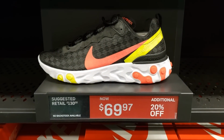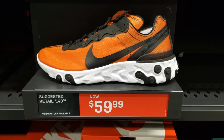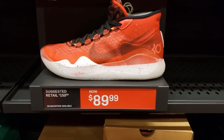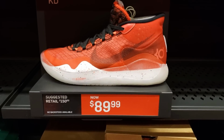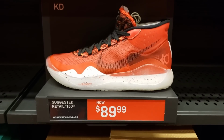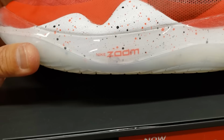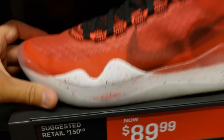These Element 55, solid price. Didn't we see this for 20% off at the Long Beach outlet, I think? Somewhere. KDs. These are the KD Zoom 12s. Super, super narrow, so I can't wear them. Supposedly really, really good tech. Does have double stacked Zoom Air. And yeah, man.